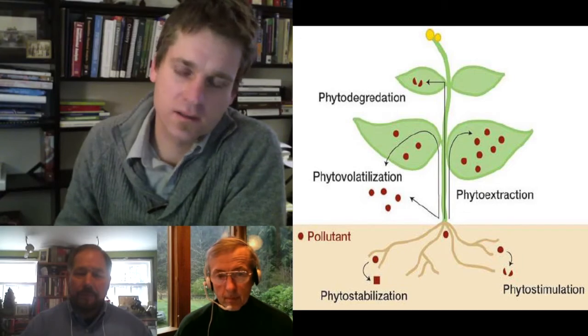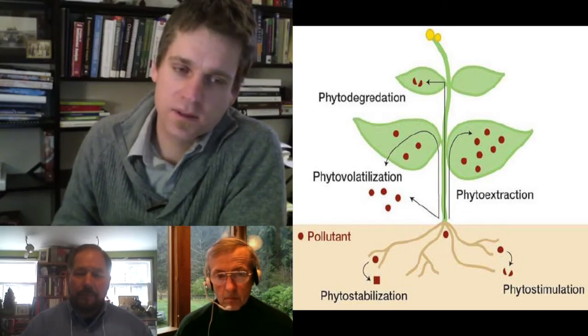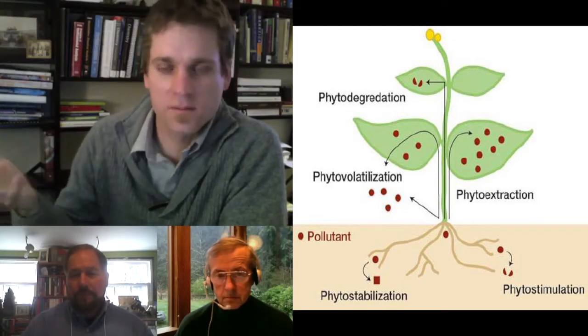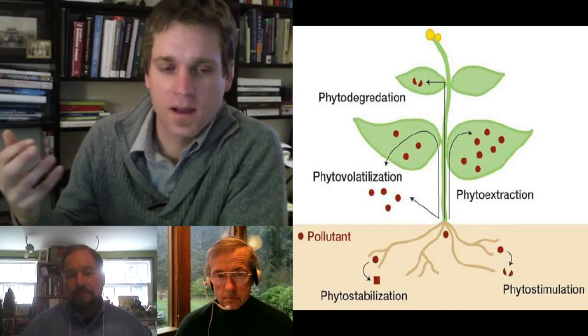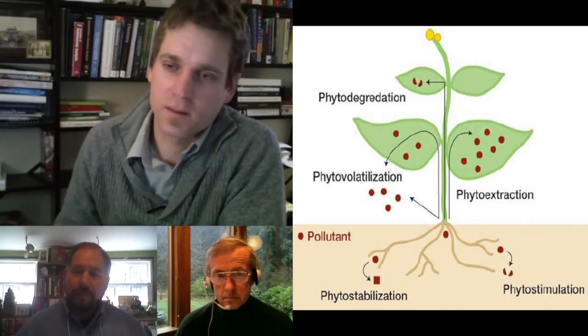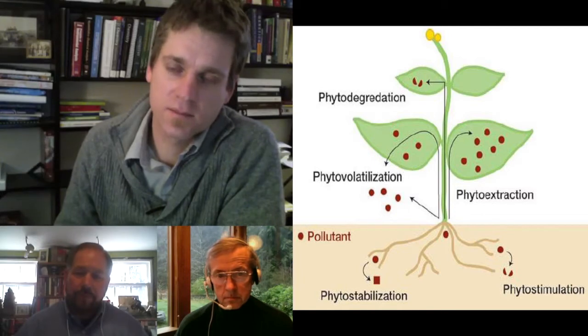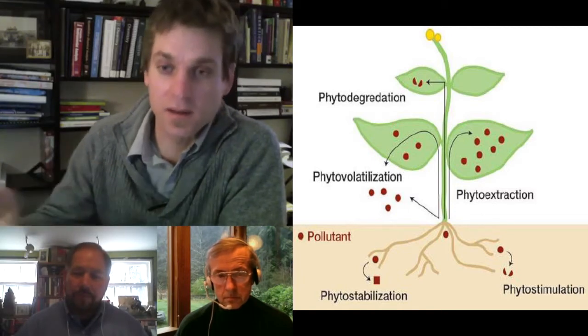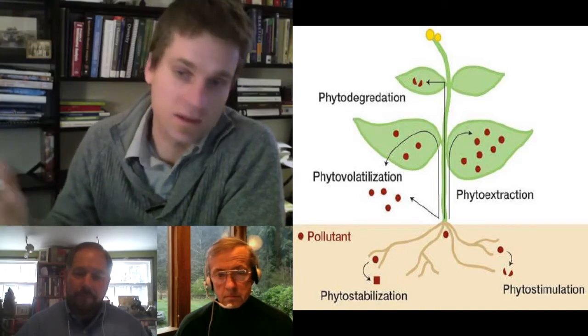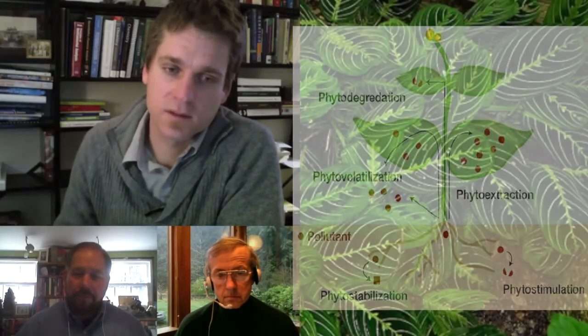Phytoextraction. For many years it seemed to be one of the main goals of phytoremediation to be able to remove metals from the soil environment. There's been a lot of work done on that, but it seems to have been met by very limited success because of the time issues. It takes many years to extract lead from soil, for example, and so it's very difficult to do as a result.